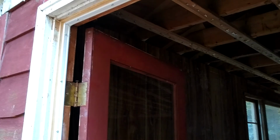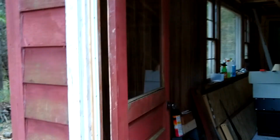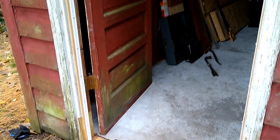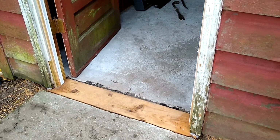I went over to the hardware store. I was going to get a skirt for the bottom but they didn't have what I needed. So that's the last thing I've got to do with this door, is just put a skirt down on the bottom of the door to seal that, and I believe at that point in time it should be mouse proof.